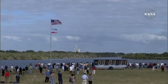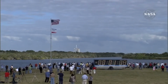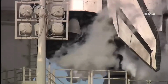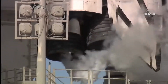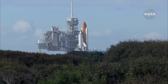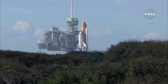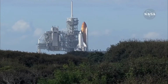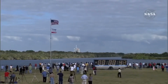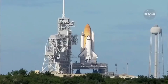Sound suppression water system now being armed for release. Confirmation we have 3 main engines ready for ignition. Space shuttle now on internal power. Liquid oxygen and liquid hydrogen fill and drain valves are closed.